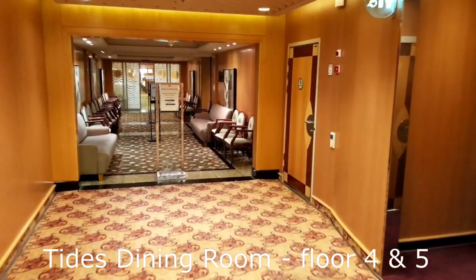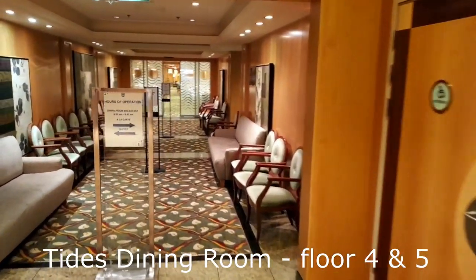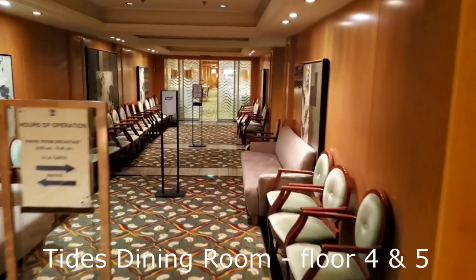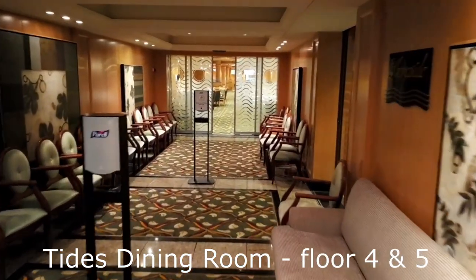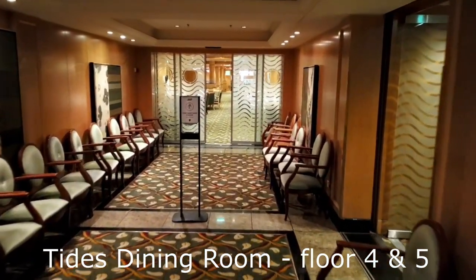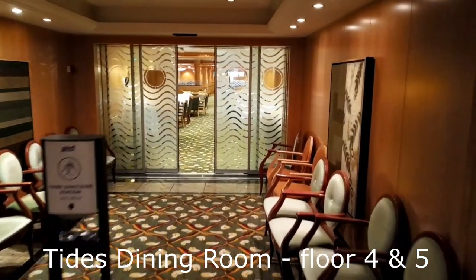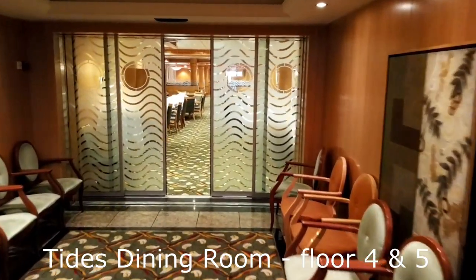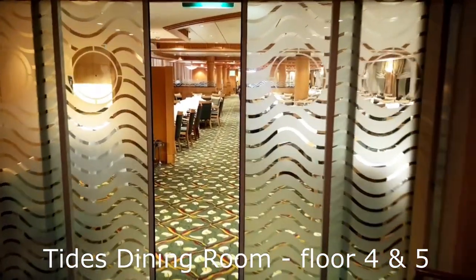So on floor four as well, and five, we have the Tides dining room. And this is where the main dining occurs on board ship, unless you happen to be taking one of the cruise line's upgraded restaurants. That might be Giovanni's, or it might be Chops Grill, etc.